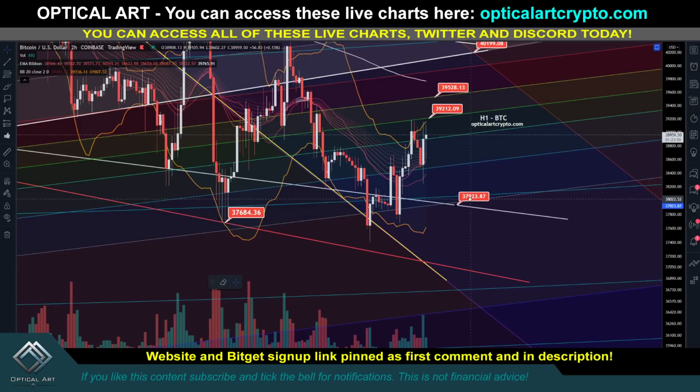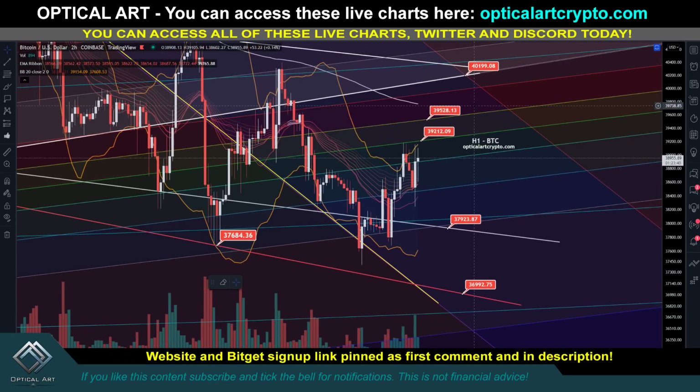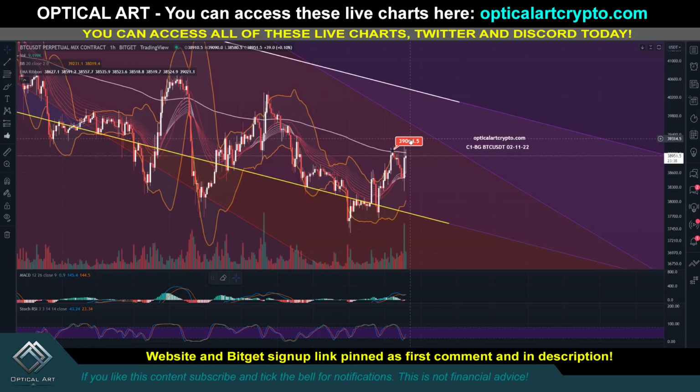If we break below 37,923, your next point to potentially put in a long is 36,992, depending on when we make contact. Just showing you how to play the charts. But the most important thing I'm trying to show you guys, this is the C1BG chart. You can see that we've been respecting this yellow line here. Your next support is right here, 37,670. Notice all of these targets are matching.